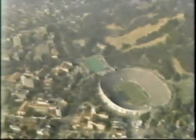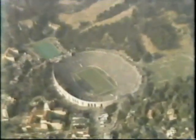Well, the sun's out bright and warm, but it must feel like an inferno for the California football team and their coaching staff. Not a pleasant place to be.